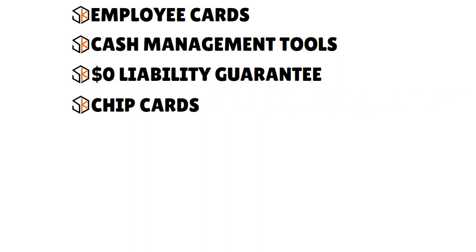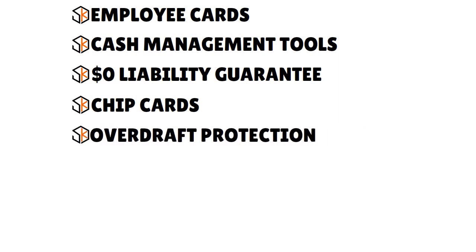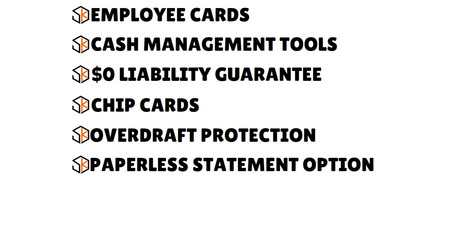And you have chip cards also. You can insert your card or pay to pay. You can tap to pay where you see the contactless symbol. You have overdraft protection. So this is actually an optional service to link your Bank of America business checking account to prevent overdrafts, decline purchases, or return checks. You have the paperless statement option, so you can opt for online statements instead of paper statements.